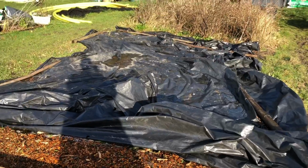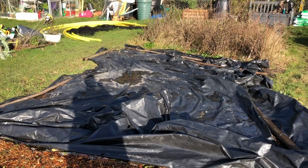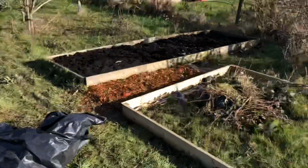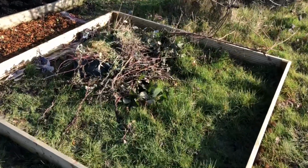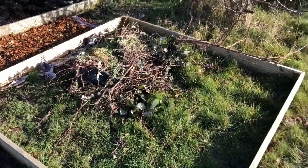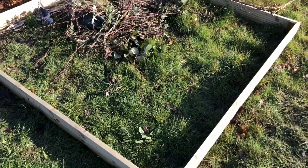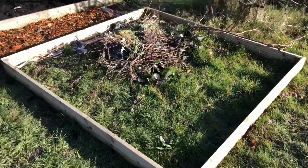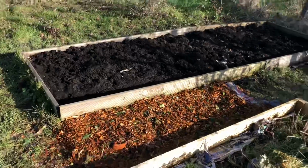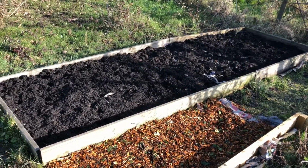Then we've got the patch here which is under plastic. I'm hoping to put 2, if I'm really lucky maybe 3 beds in there. We've got this bed at the front which we've built, but we've not taken the weeds out yet. We've just got it in there so we know how big it is, and that goes to the very end of our plot and defines our paths a little bit better in the middle. This bed, this is where I'm going to put my onions and my garlic.